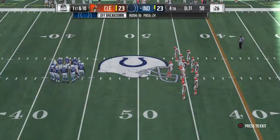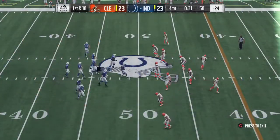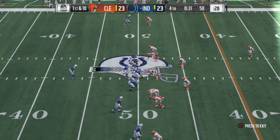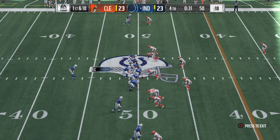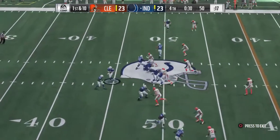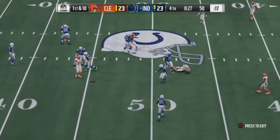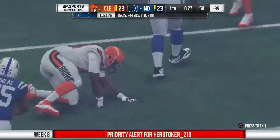So the offense lining up 1st and 10. To throw here. And he slings one that's incomplete.